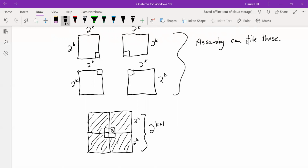Yeah, that one probably pays to take a little bit slower. Yeah, the last tile makes sure that one spot is missing from all the other inductive components, so to speak. Cool. Any other questions?